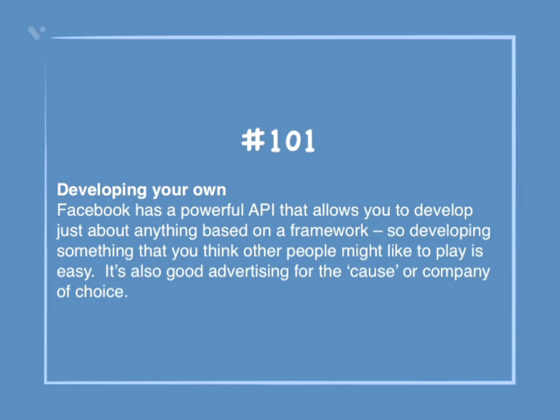Number 101, developing your own. Facebook has a powerful API that allows you to develop just about anything based on a framework. So, developing something that you think other people might like to play is easy. It's also good advertising for the cause or company of choice.